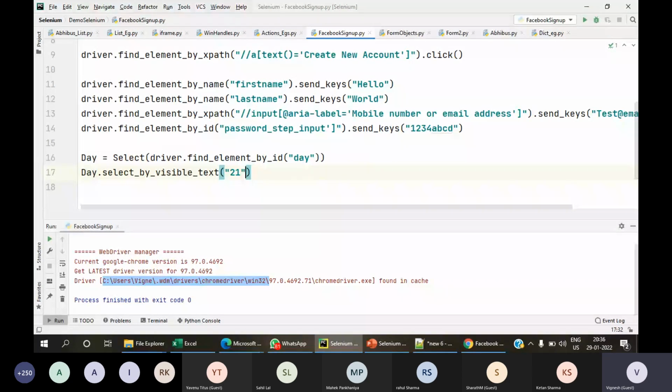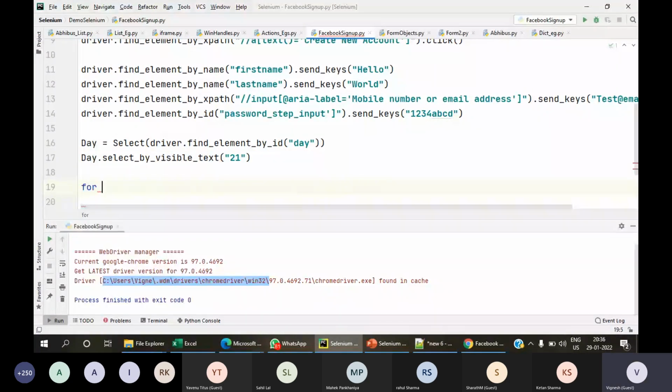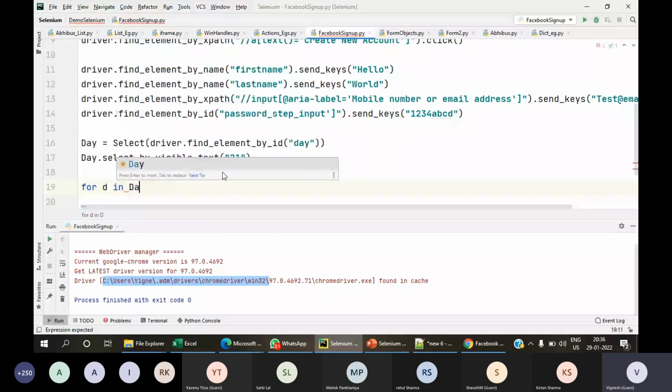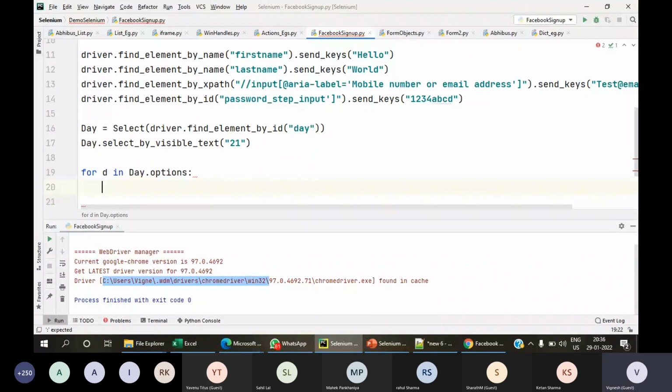Suppose I just want to print all the values from a drop down, just to verify it. That's also possible. Simply you can write a for loop: for d in a dot options, and print d dot text, and it's going to print out all the values for you. Now let's run and see what it's doing.